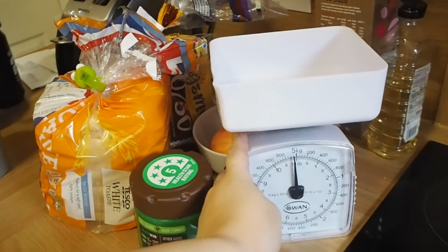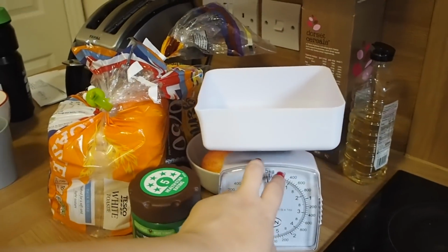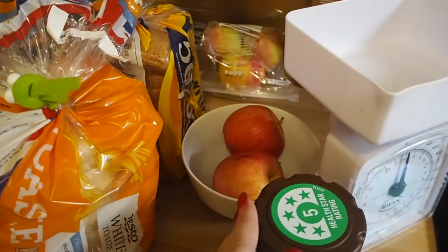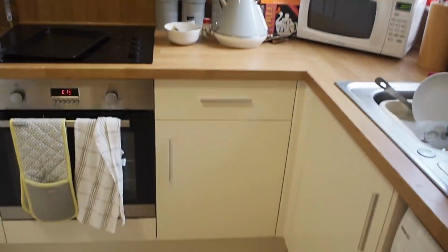We've got some scales that Megan, I think this was Megan who brought them. Maybe it was Hattie, I don't know. And then this is our measly little fruit bowl that has two random apples in. Going down, we have lots of storage for food and just random bits and pieces.